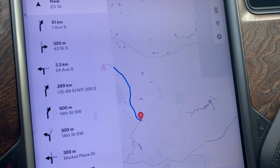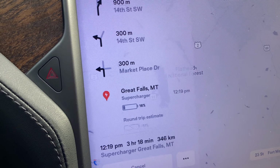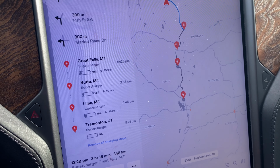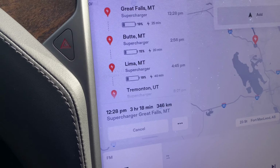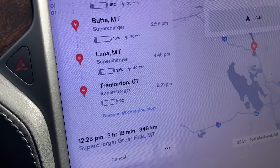So I'll close the charging map here. Now we're at 16% buffer when we arrive, so we'll probably wait until 20 or so and then continue on our way. One more thing before we go, since the battery is almost charged up here, it's going to be able to display the correct route to our intended stop tonight. So I'd like to get to Tremonton, Utah.